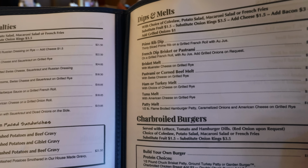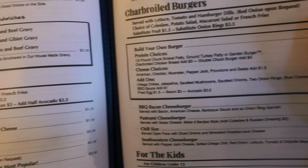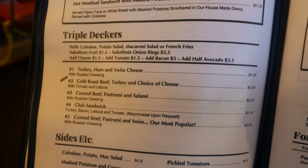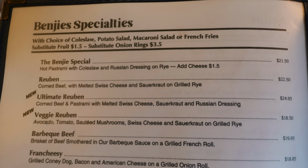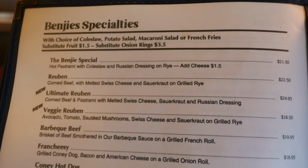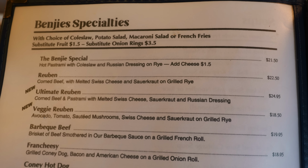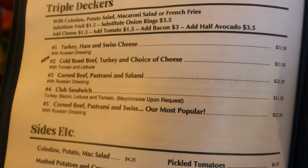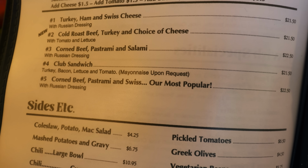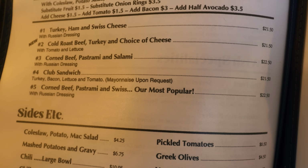Oh man, they got so many things on the menu here. That's so crazy. Yeah, you could definitely order beyond the pastrami. So I heard that the Benjie special is very popular here if you like pastrami with coleslaw and Russian dressing. And then if you want it really big, you could do one of these double deckers, such as the number 5, which is corned beef, pastrami, and Swiss.